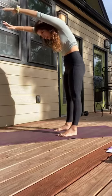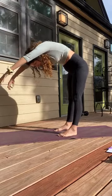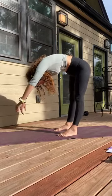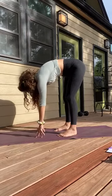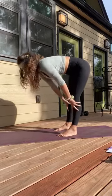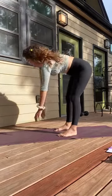And then finally, we're going on to the lower back here. Keep that even distribution over your feet if you can. And then you can bend your knees and start to bring the hands closer to the floor. You don't have to have straight legs here. This is my first movement of today.